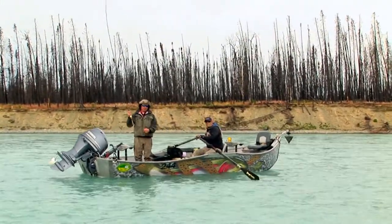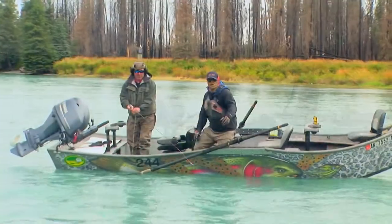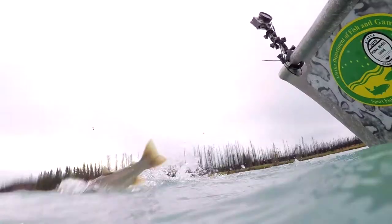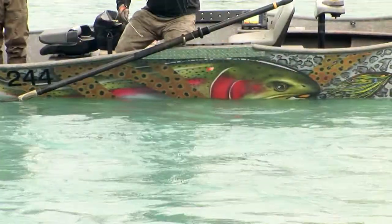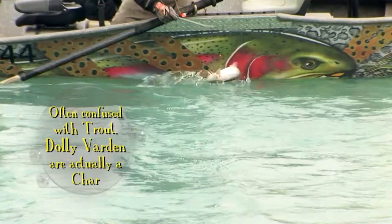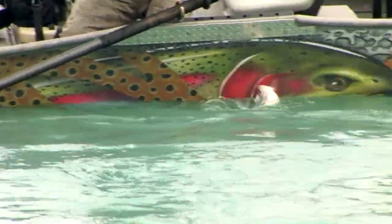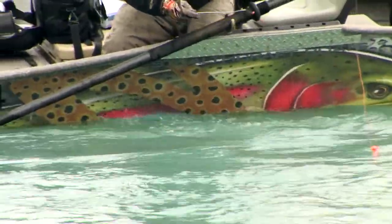Yeah, it's easy to get. There you go. There's a fish. Pretty fish. Oh, we're surrounded. All right, doing another Dolly dance. Dolly dance. Dolly spin.